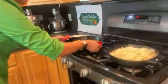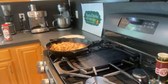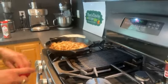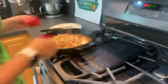Oh, you guys. Hold on, let me put this one in. Oh, guess what we're having for dinner tonight? We're having French onion chicken. All right, let me set the timer for 15 minutes for that batch.